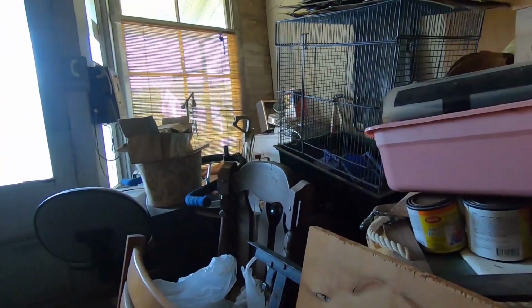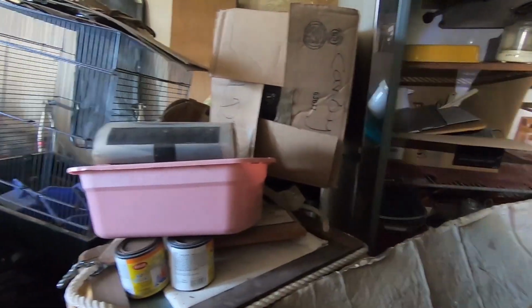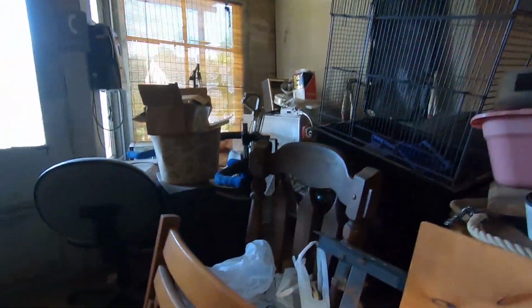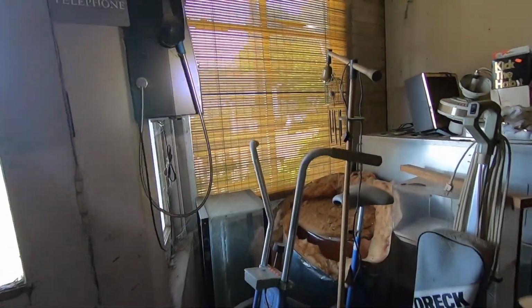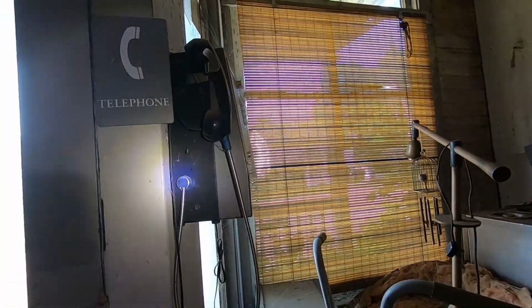And I've got an old house. My house was probably built late 1800s, or, you know, I've gone back, I've dated my house back to 1912 or 13 so far. Can you go in there? Oh my gosh, there's an old telephone. Oh, that's so neat. That's awesome.